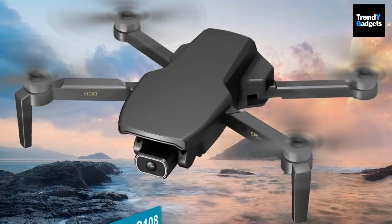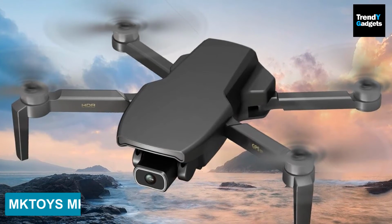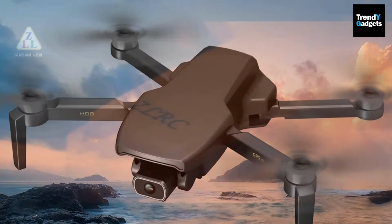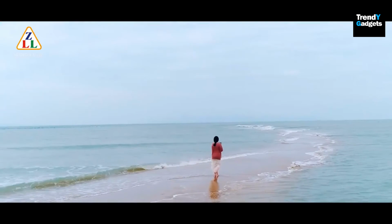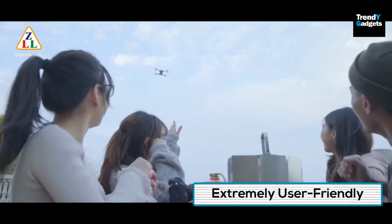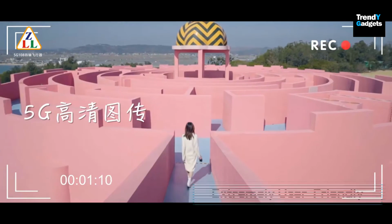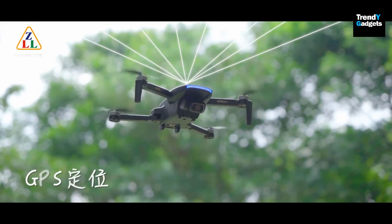Second product on my list, MKTOYS MK-SG108 GPS Drone with wide-angle HD camera. MKTOYS MK-SG108 Professional GPS Drone Quadcopter with 4K HD wide-angle camera. MKTOYS MK-SG108 is extremely user-friendly that comes with one key start landing, altitude hold, headless mode, speed adjustment functions, adapts to all experience levels even for kids and beginners.